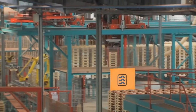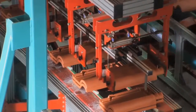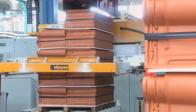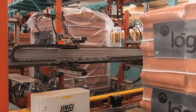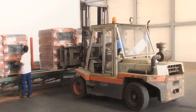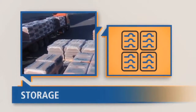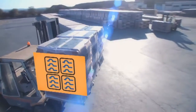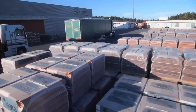Finally, the wagons from the kiln are unloaded and the tiles are taken to the finished product selection area. The tiles are packaged and strapped, covered in shrink-wrapped plastic to give them optimum resistance and duly marked to ensure their subsequent traceability. Lastly, they are placed on the exterior forecourt to await distribution.